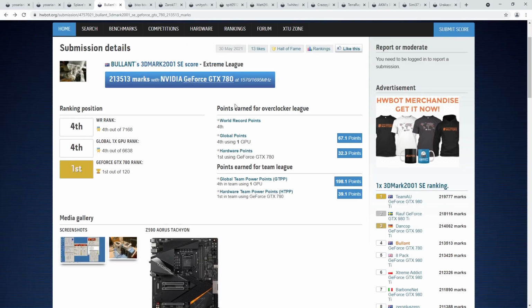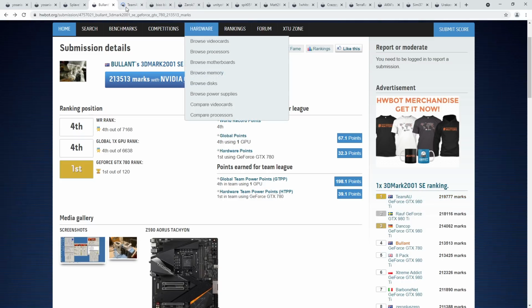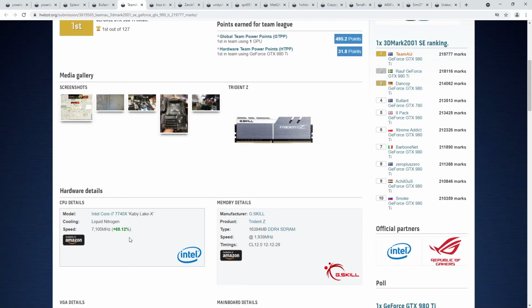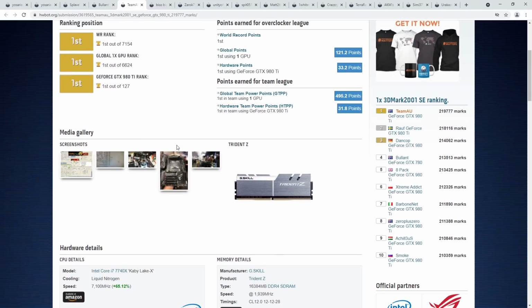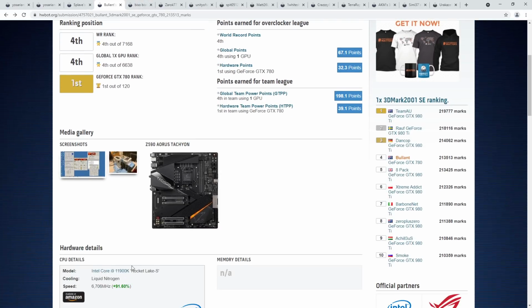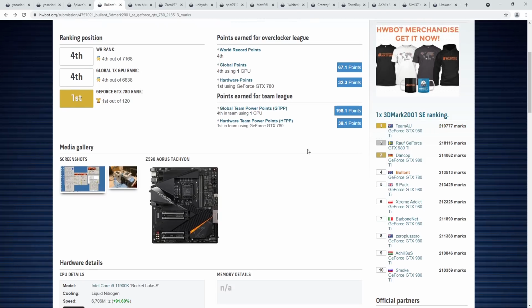Unfortunately, I don't know much about the benchmark, but the old record has been around for a while, with the 7740X right here at 7.1 gigahertz. So it's about time this got beaten by some newer CPU. You'd like to believe that Intel is actually making progress. It'd be kind of funny if the 7740X held on until the next next Intel CPU release.